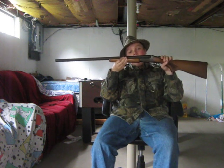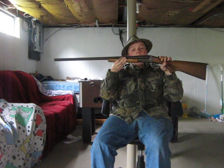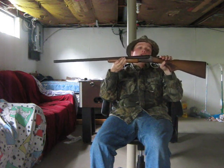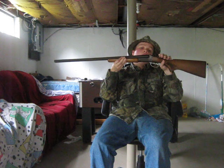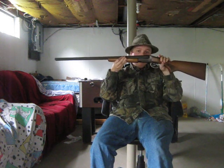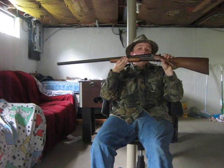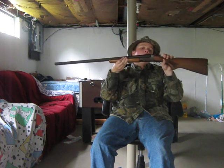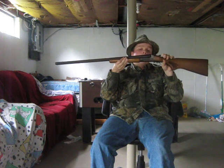These shotguns are beautiful when they're well maintained. Even when they're not, they will last longer than most shotguns that are a pump or a semi-auto. The basic design of the double barrel shotgun has been around since the 1700s when they were originally muzzle loaders.